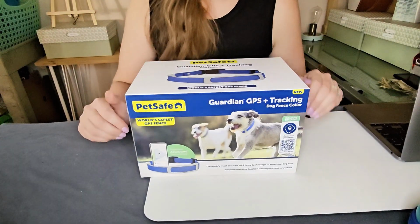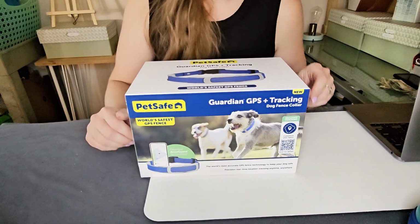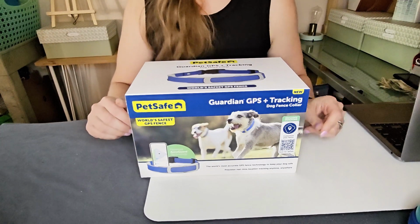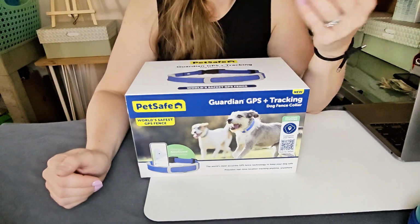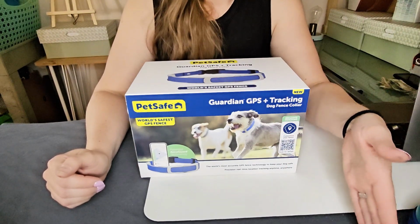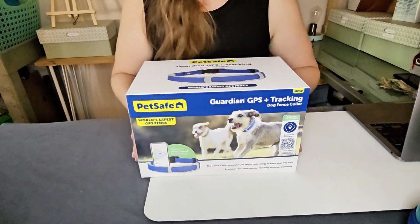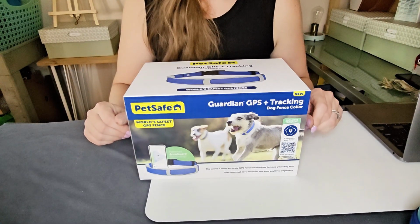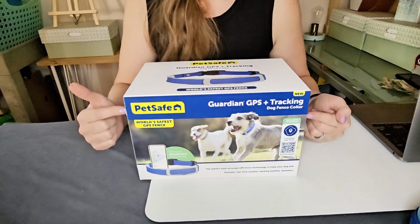This is a virtual electric fence that you set up around your property, not only your property, but up to 20 different places at any given time. So if you have a place that you go to frequently, maybe a friend's house that has an open field or an unfenced yard, you can set up a virtual fence there and your dog will be within that area when they have this collar on. My dog currently uses a GPS tracking collar, but it doesn't have the built-in invisible fence system.